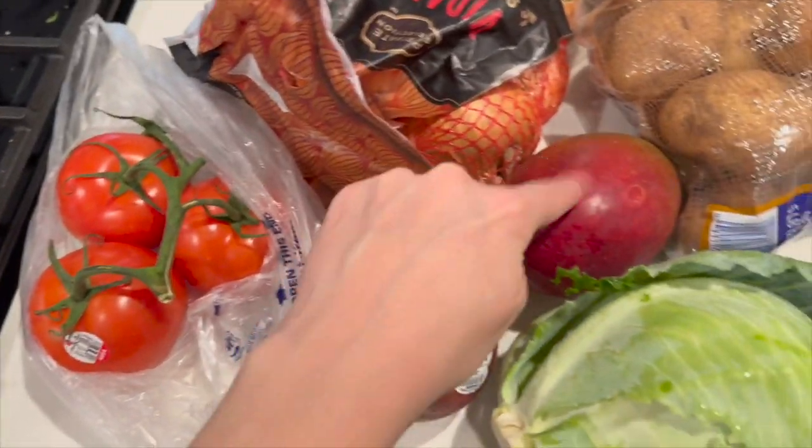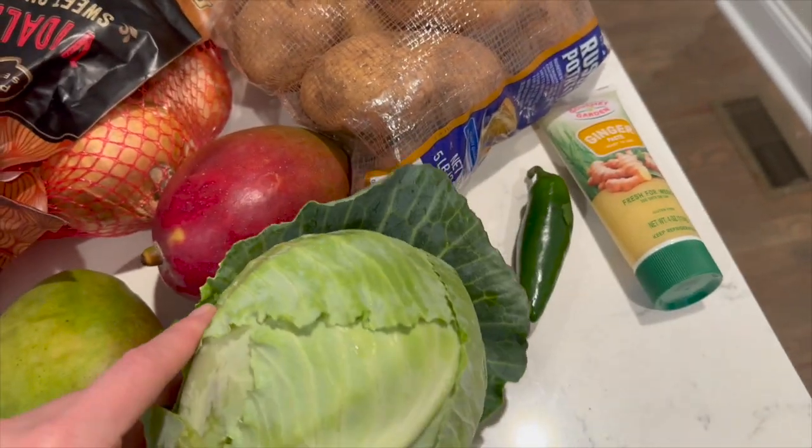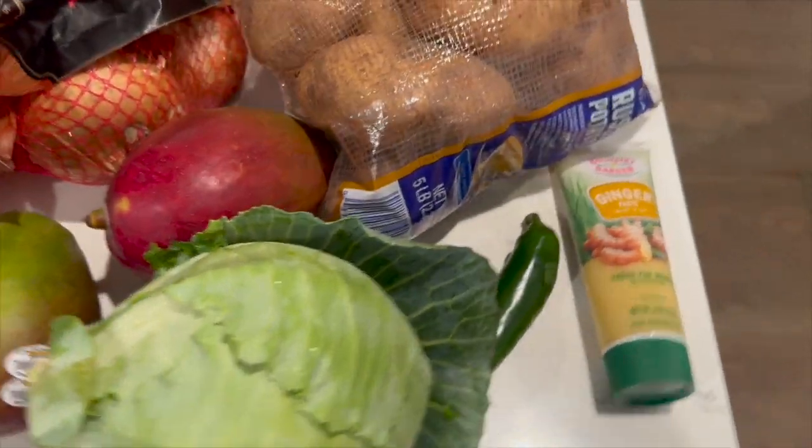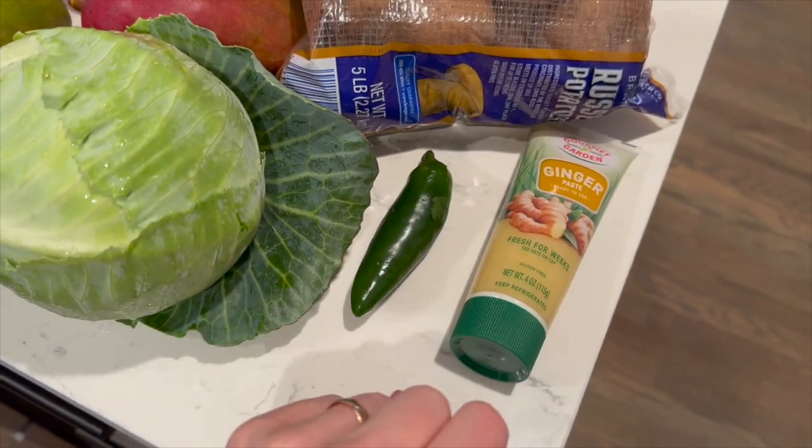Some onions, tomatoes, 2 mangoes, and a head of cabbage. I was going to buy coleslaw mix, but I just decided to grab a head of cabbage. And then I have a tiny jalapeno and some more ginger.